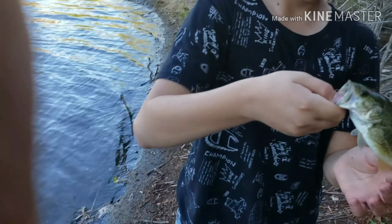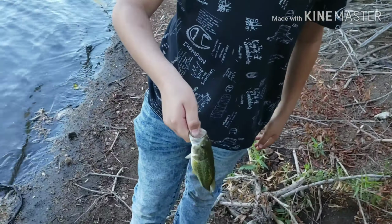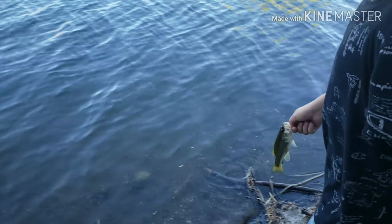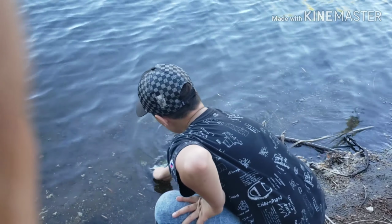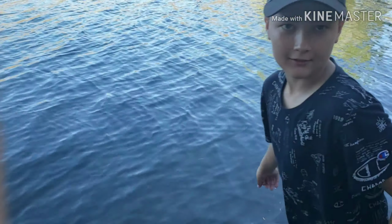Boom. Boom, dude, look at that monster. Big lunkers. I caught that on a shad color. Cinco right there. You wanna release him? Let him go, kid. Hell yeah. Congratulations.